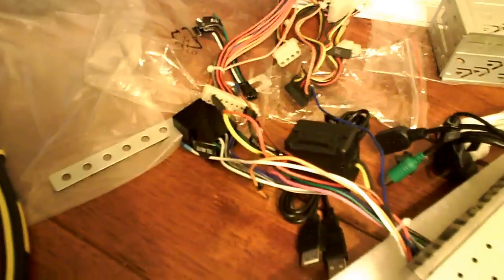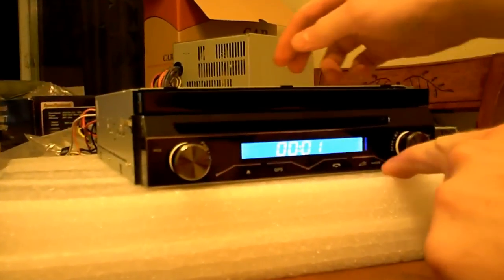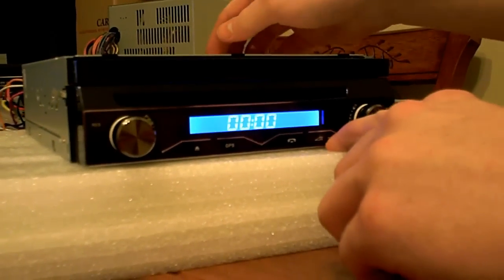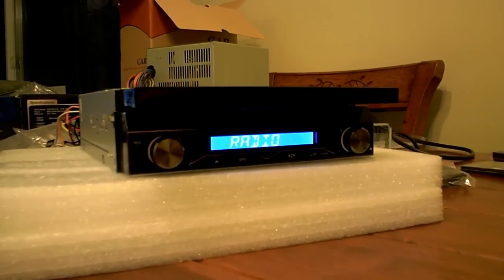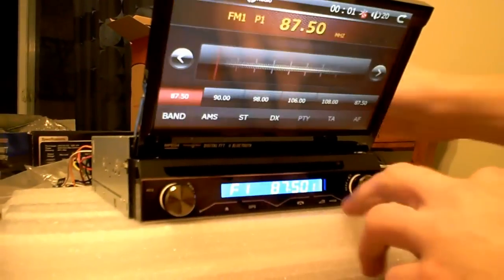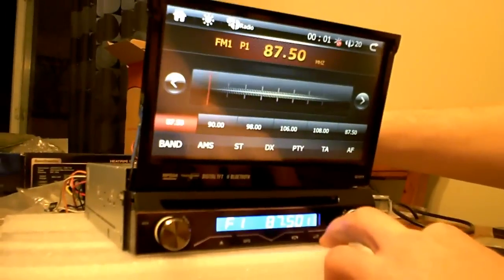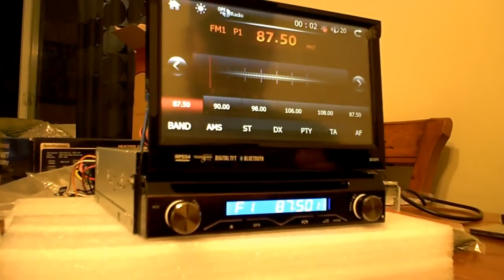All right, cheers, guys. Okay, guys, we're playing with this car stereo. I've got a computer power supply jumpered to the 12 volt. And here we go. We have power. We have power. You adjusted it, yeah. There you go. Nice.